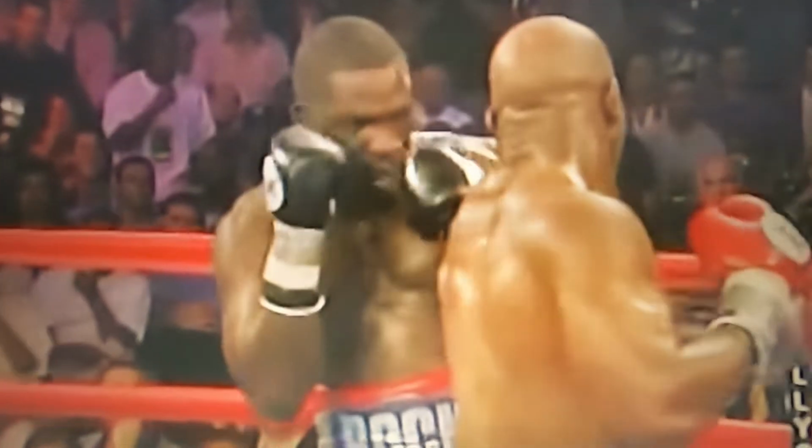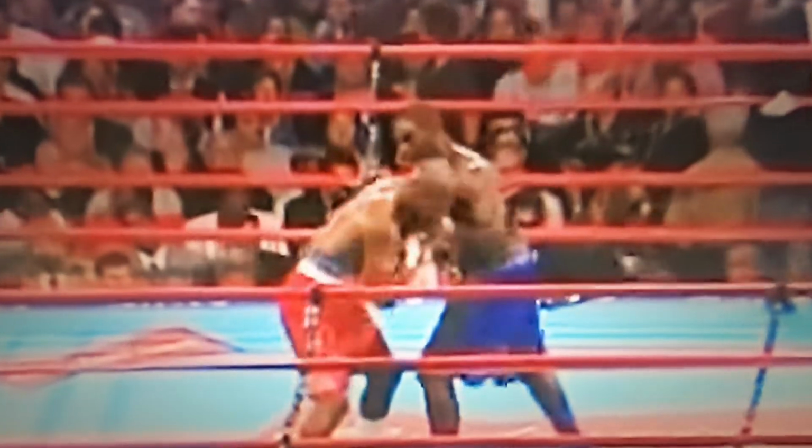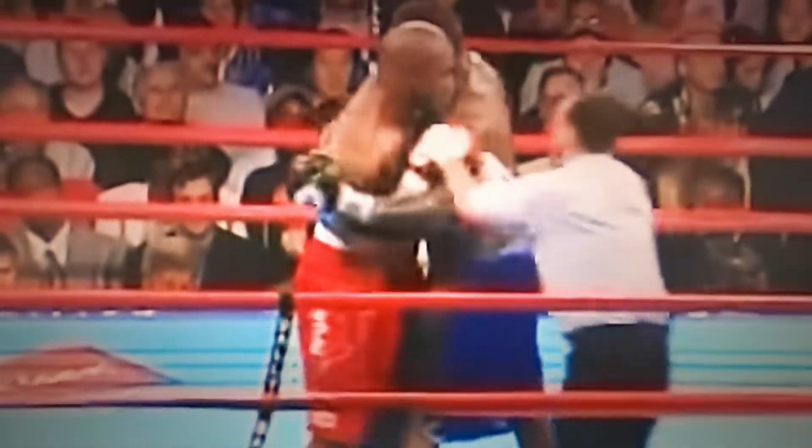Let's do a replay of this. Two fighters fighting at close quarters, coming in at each other. There it is, right on the spot. Yep. Holyfield is a rough fighter. Anything goes. And we are off into round number 8.